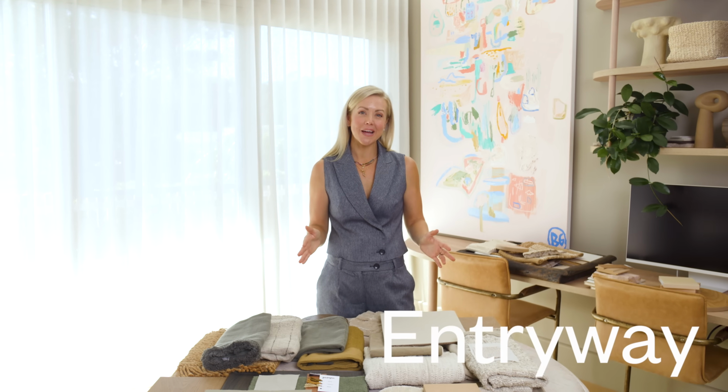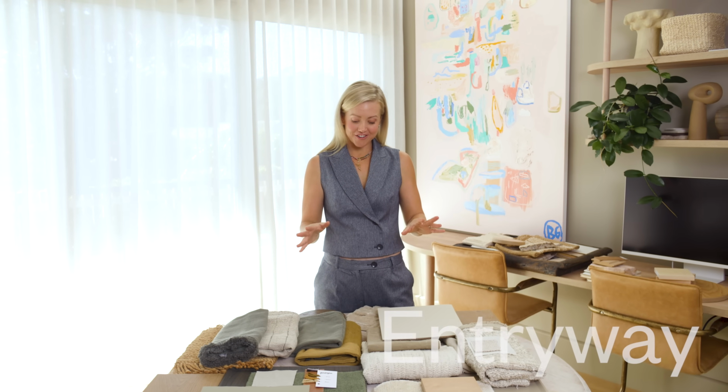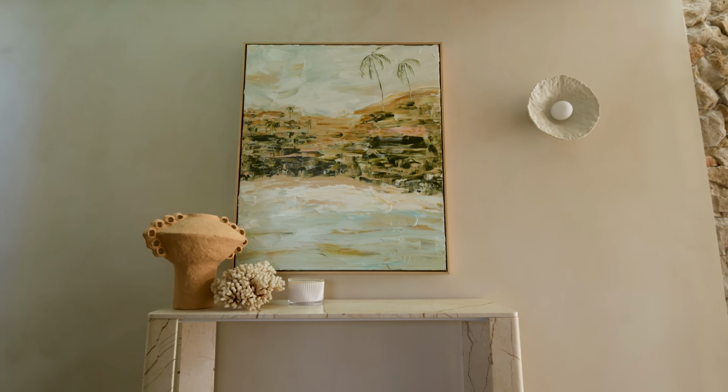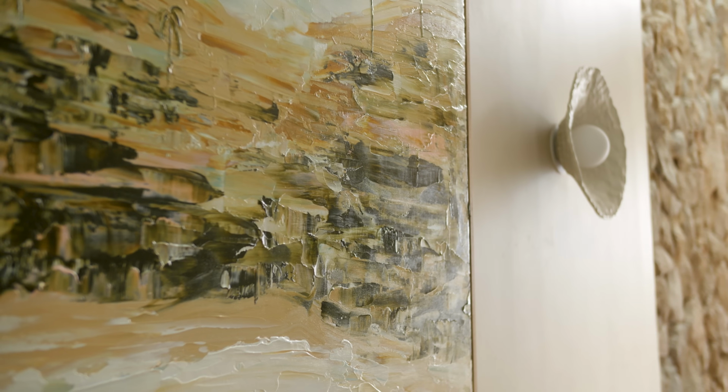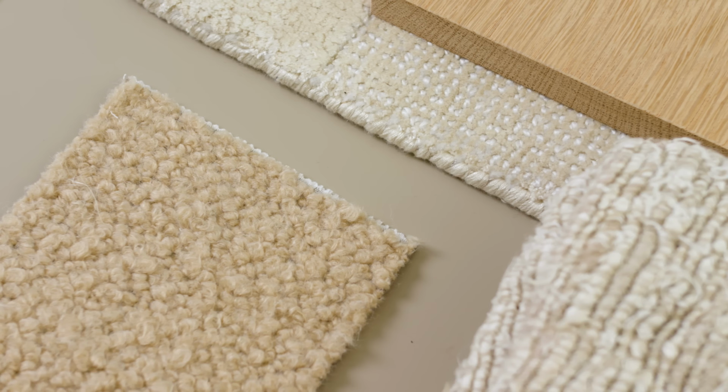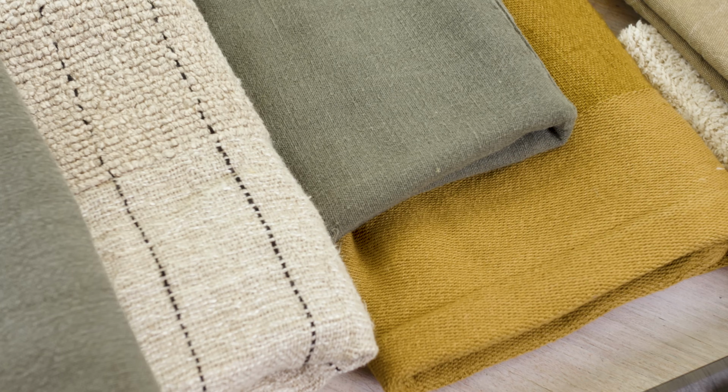I'm keeping the entryway of both homes consistent. They'll feature the same flooring and that same beautiful stone that leads you in. And I'm going to mix up the finishes with the micro cement, the styling and the artwork. Overall, when you walk into both media rooms, I want you to feel like you have had a big warm hug, but they are going to look dramatically different and I'm going to do that with the colour.